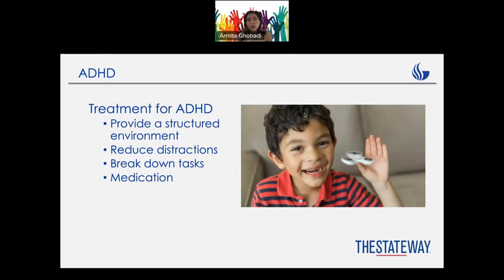Treatment for ADHD, providing a structured environment is very important. If it is organized, we could reduce distraction and it might be helpful for treating ADHD. Breaking down the task is so important as well. For example, if you have a test for 5 chapters, you're going to be overwhelmed and you don't know how to start. So if you break down your task, you would say I would start with a lecture, then I would check the book and the syllabus to see what kind of questions I would have. And you would break down the days.